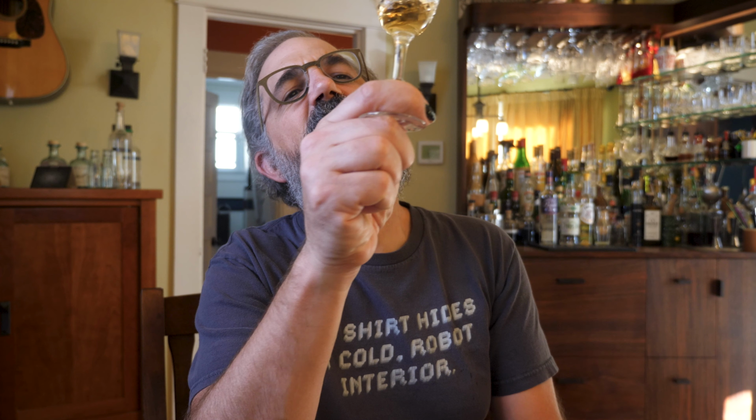It has got sort of a pale gold kind of color, not as orange as the orange Curaçao. You get a little bit of alcohol on the nose, but a very distinct sort of yuzu citrusy, almost like a candied citrus kind of aroma. Yeah, very citrusy. A little bit of that sort of perfumey note that I expect from Yuzu. Let's give it a taste.